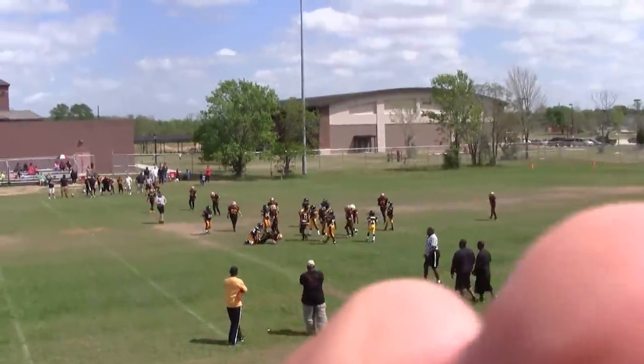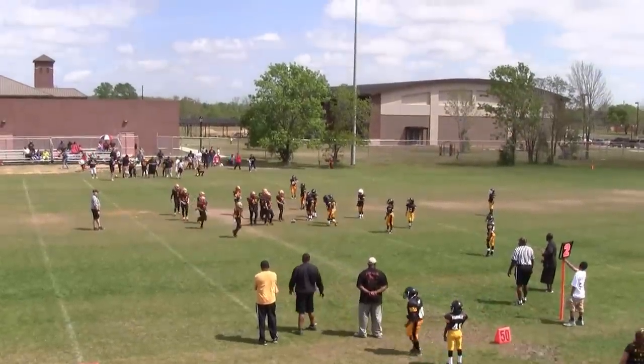What a ball, man. Second down. It's second and 10 on the Cowboy 47.